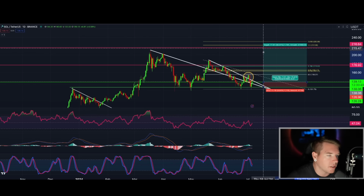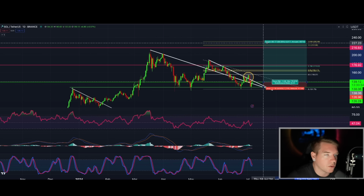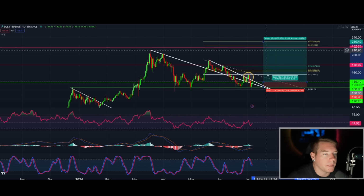You can have a TP in between, and I would set that one here at $174, $176. You still have a good risk to reward ratio of 1 to 3.5 on that smaller trade here, but of course if you go all the way to 230, there you have a 1 to 8 risk to reward ratio.